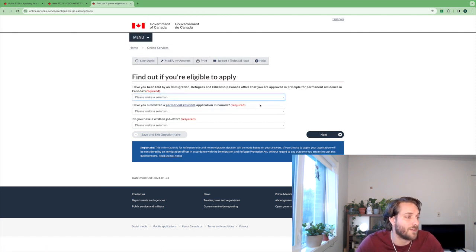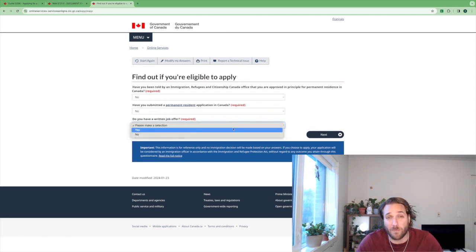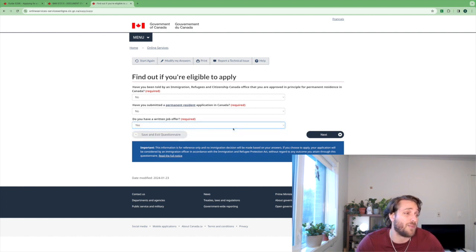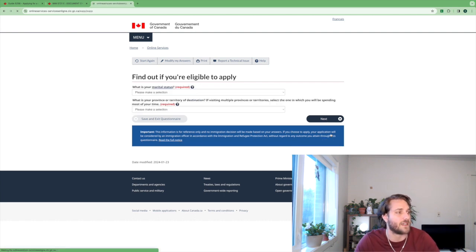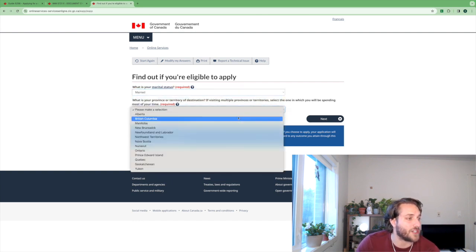Are you approved in principle for permanent residence? No, you're not. Have you submitted a permanent residence application? No. Do you have a written job offer? This is going to open up the ability for him to apply for a closed work permit. I'm going to put yes. It's a little bit confusing right now. To me, that means LMIA or LMIA exemption, which he did. He is technically right now still qualifying under an LMIA exemption for C11 significant benefit. Married. Let's do British Columbia.